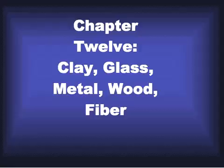This change in attitude brought Western thought in line with that of other cultures around the world and throughout history, who haven't made the distinction between art and craft. In fact, the word craft means skill.